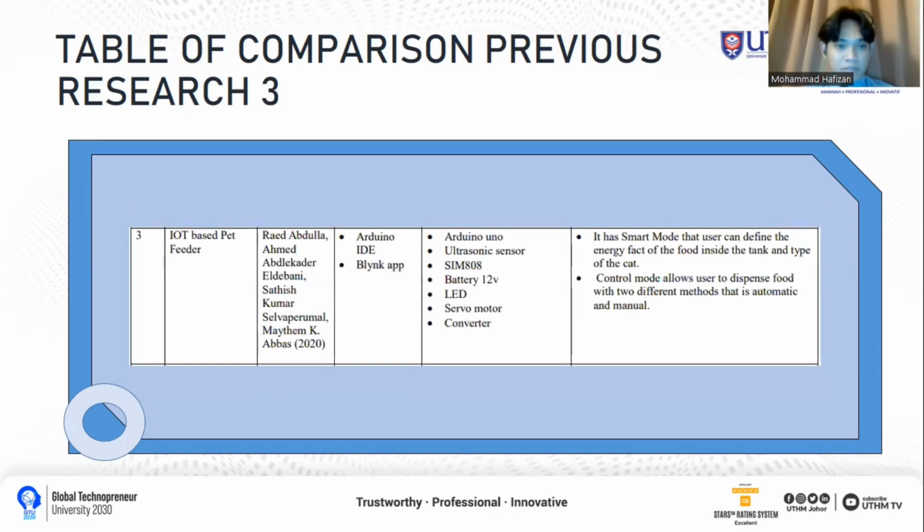The third research is IoT-based pet feeder. They're using Arduino IDE and Blynk application as software, and the hardware is Arduino Uno, ultrasonic sensor, SIM808, 12 volt battery, LED, servo motor, and converter. The advantage is it has a smart mode where the user can define the energy level of the food inside the tank and the type of the cat. And control mode allows the user to dispense food with two different methods, that is automatic and manual.